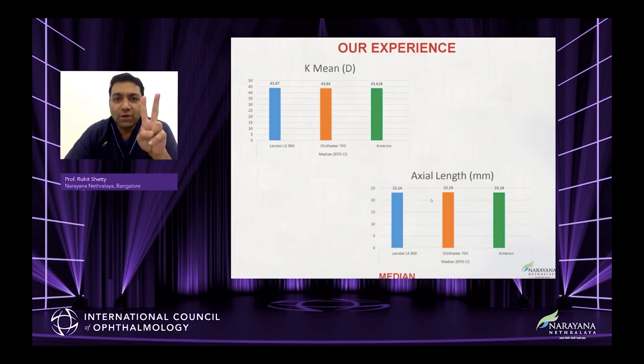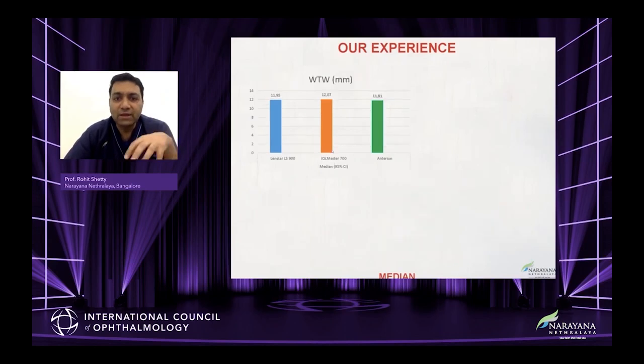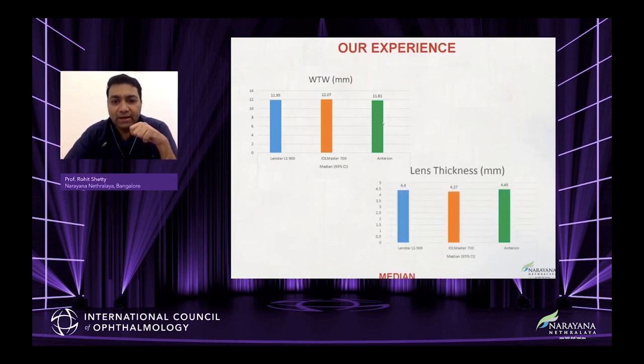The two important things in biometers are keratometry and the axial length. And you can see that the Lenstar, IOL Master, and Anterion were very, very close to each other. That means that if you are comparing with the best, it is equal, and it does exactly the same thing. Probably what it scores over the rest is that it gives you much, much more than what an IOL Master or a Lenstar would do at this given point of time. And the white to white, again, matches very close to the Lenstar. And the lens thickness, absolutely all of them are bang on.